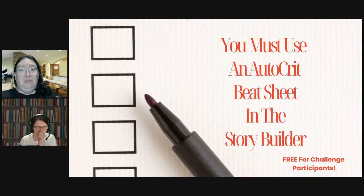The first is you must use an AutoCrit beat sheet in the story builder. And in order for you to be able to do that, we are actually unlocking this, because it's typically a pro member only perk. We are going to unlock it exclusively for challenge participants. So even if you are not an AutoCrit Pro member, you do not have to sign up and pay for a membership unless you want other perks beyond what you need for the challenge. Everything you need for the challenge will be provided for you.